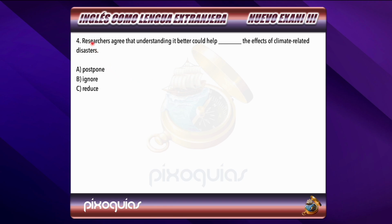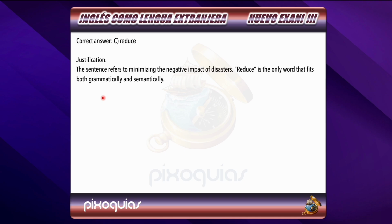4. Researchers agree that understanding it better could help space the effects of climate-related disasters. A. Postpone. B. Ignore. C. Reduce. Answer C. Reduce. Explanation is that the sentence refers to minimizing the negative impact of disasters. Reduce is the only word that fits both grammatically and semantically.